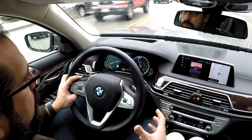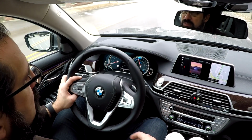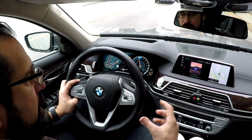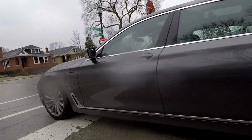The eco mode itself uses a lot more regenerative braking. It slows down some of the air conditioning and heating elements to really boost mileage. So these modes, not only are they each individually very active, but this active mode really selects the best mode, and it really is a seamless experience.